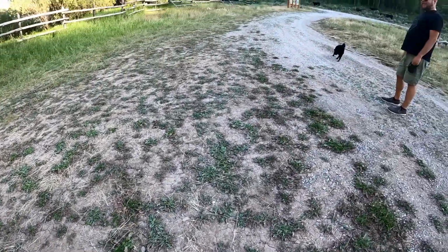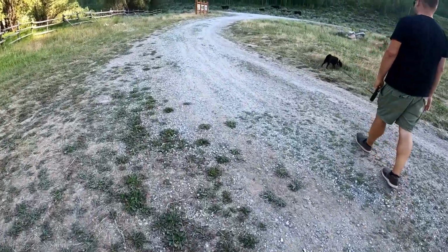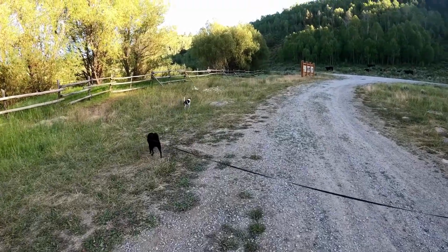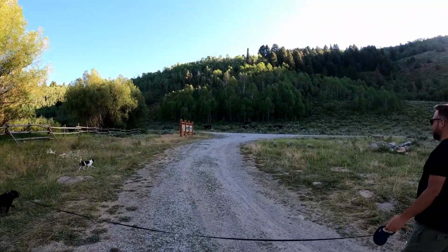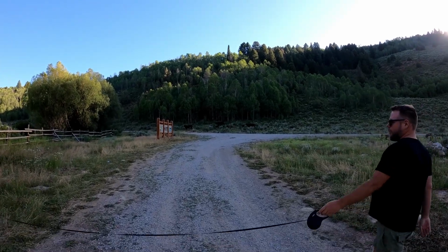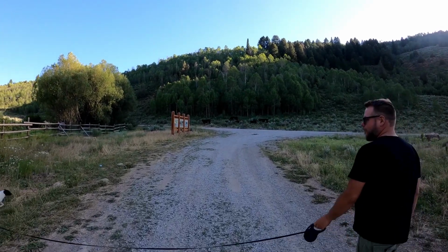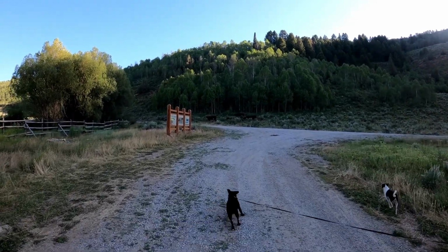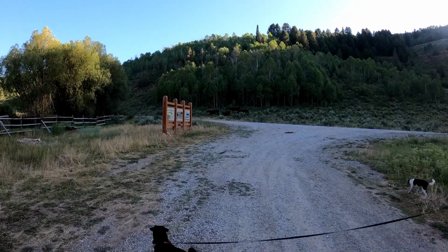What was that? Get him, Boo. Get him. There are cows everywhere. There's some right there on the hillside. They definitely don't like dogs.